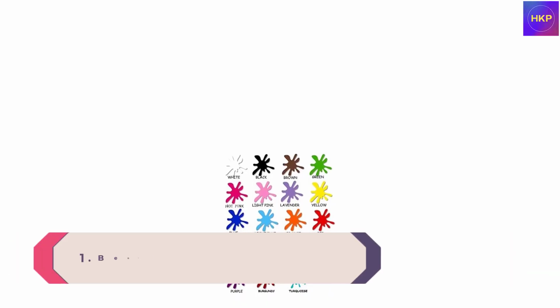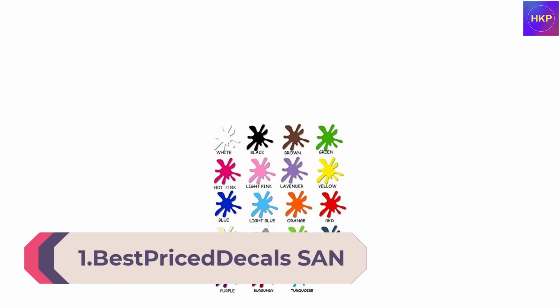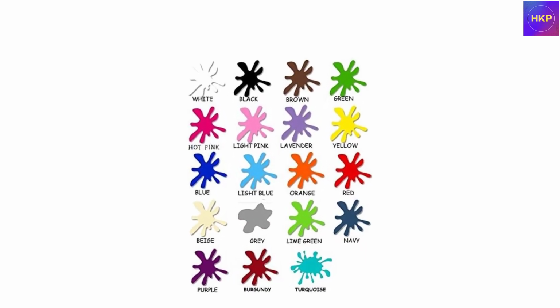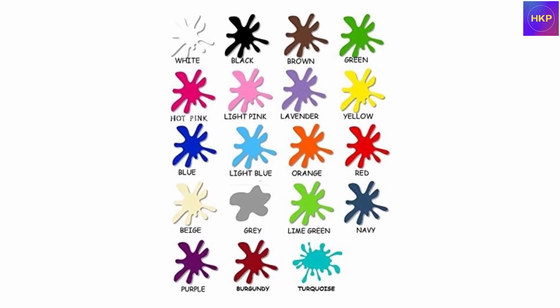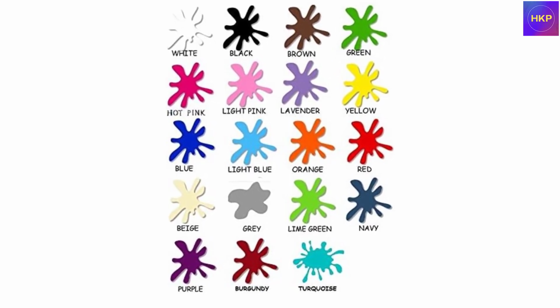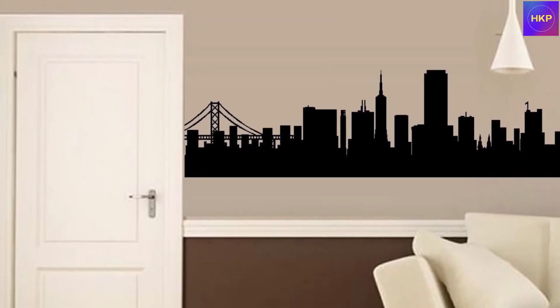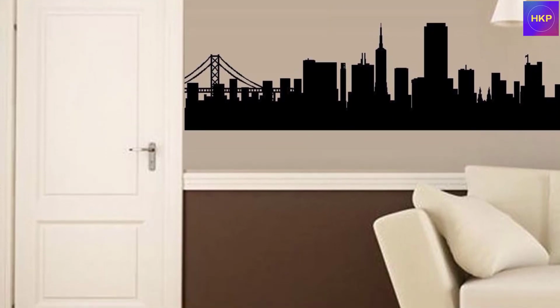Number 1. Best Price Decals San Francisco Skyline Tiled Wall Decal 11 x 38. Create a space in your home, office, boat, auto, or really anywhere that showcases your personality with our inexpensive, durable, easy-to-install vinyl graphics. All decals can be applied to any clean, smooth, and flat surface. Application areas: walls, windows, tiles, floors, ceiling, doors.